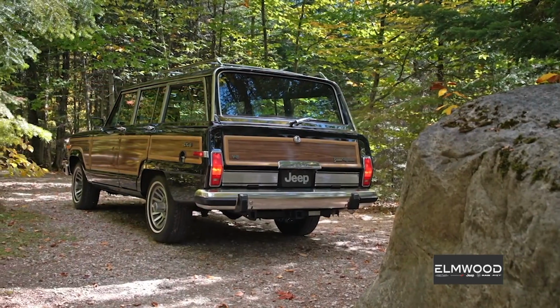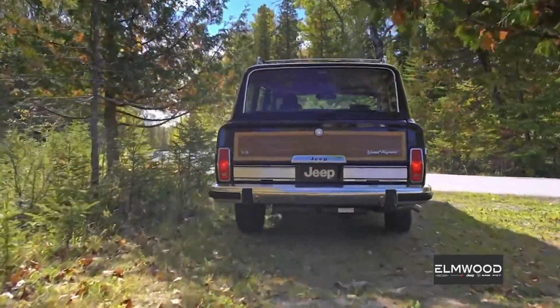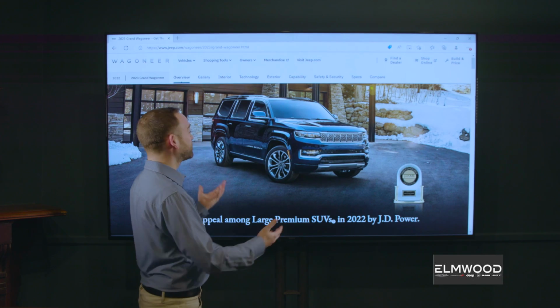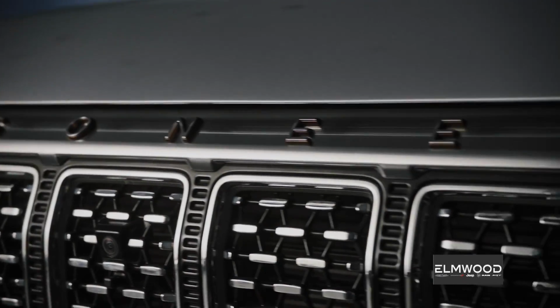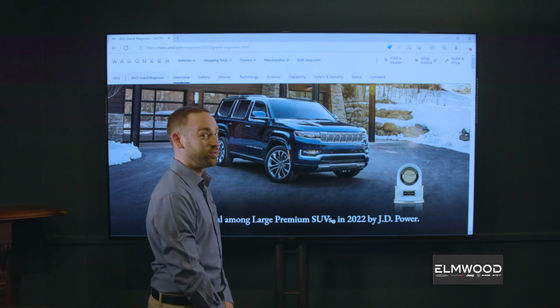Now those of you that know the Jeep brand obviously remember the Wagoneer, or a lot of us remember the Wagoneer with the wood veneer on the side. This one doesn't have it, but it does pull from a lot of its styling cues. For instance, this one has the raked back grille. You might not be able to see it here, but it angles inward slightly, just like the Wagoneer of old.